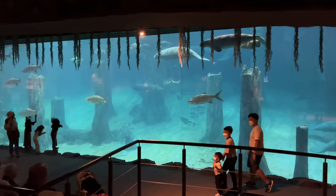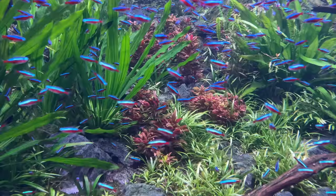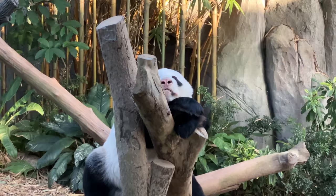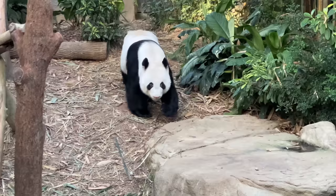I would stop short of calling River Wonders an aquarium, but it does have some aquatic tanks. The main objective here is to show you what goes on around the world with the rivers from the Amazon to some of the rivers in Asia and even the Mississippi River. And as I told you, this is where the panda is. I find it odd that the panda is not at the Singapore Zoo, but rather here at River Wonders, which means you do have to pay for an additional ticket to see the panda if that's your thing.